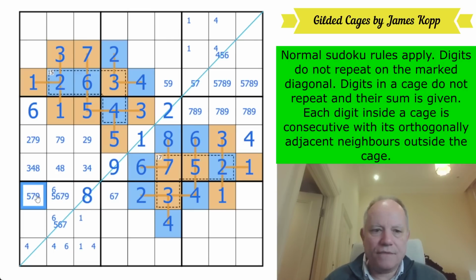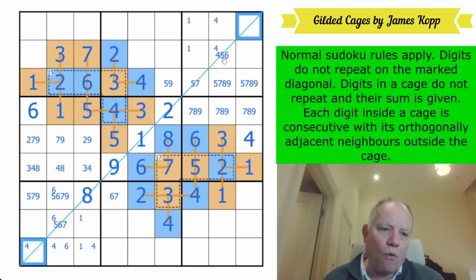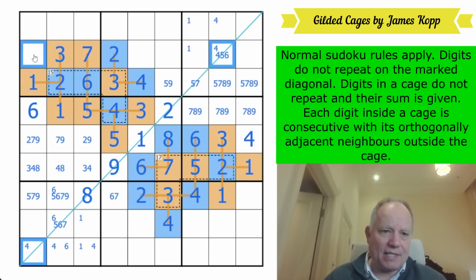These are from 5, 6, 7, 9. Right, what is restricted on the diagonal? 5 is not very restricted. 4 is either there or there. Okay, that's nice, because they both see this cell, which can't be a 4.